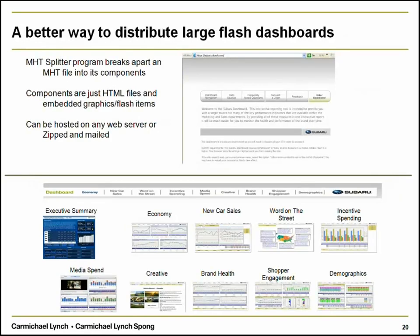Then we had to come up with a better way to distribute very large flash dashboards. For those of you that know MicroStrategy, some of you don't, the dashboards are generally sent out wrapped in what's called an MHT file, which has two potential problems. One is that it's a unified big blob of data. It has all the web page flash functionality and data wrapped into this one file, which can be very large. And the second is that it's only viewable through Internet Explorer. MicroStrategy in general plays very well with every browser on the market, from Safari to Opera to Internet Explorer and Firefox, but the MHT files do not, as far as I know. There was some concern about that, as well as just the size.